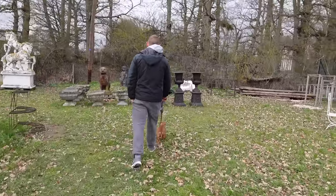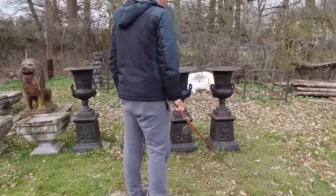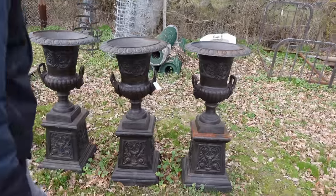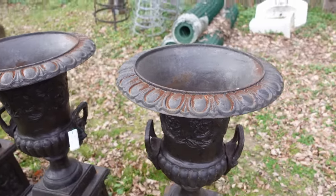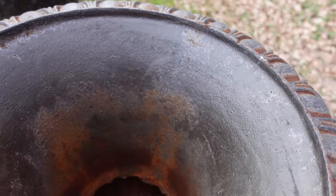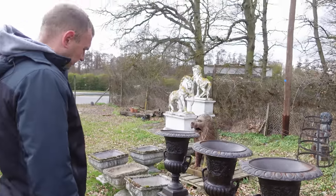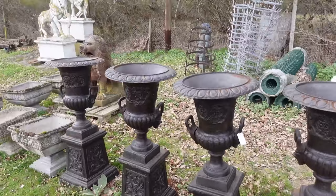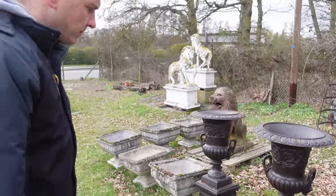Let's have a look at these little ones. I think these will probably be out of our price range as well, are they? 600. Ah, 600 for four matching ones is quite good. And for metal ones. Mm-hmm. Yeah, they're good, aren't they? They'd be nice lining the driveway then, going up at certain points with flowers in.